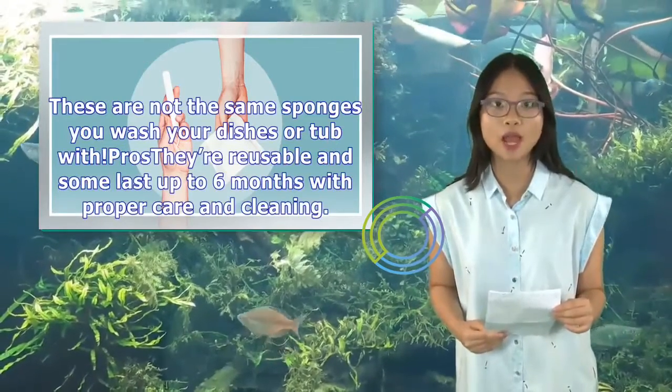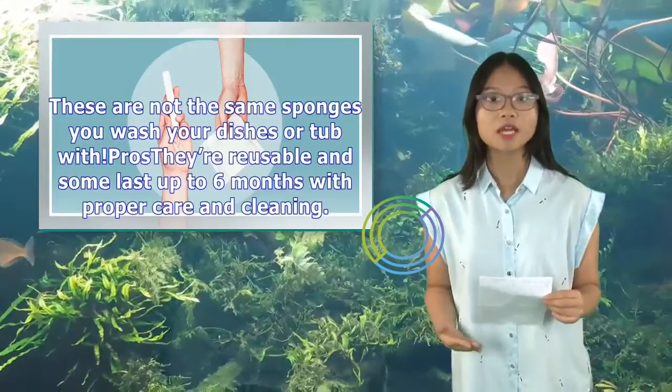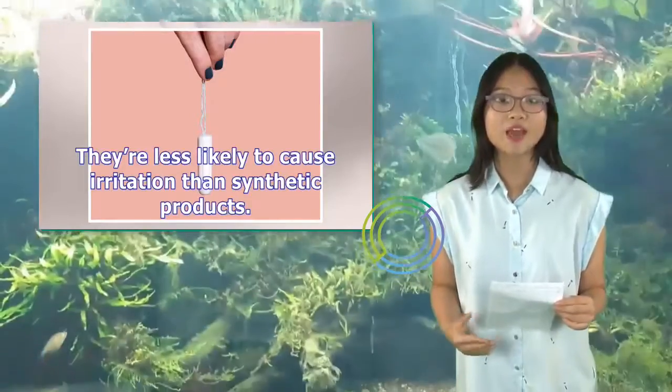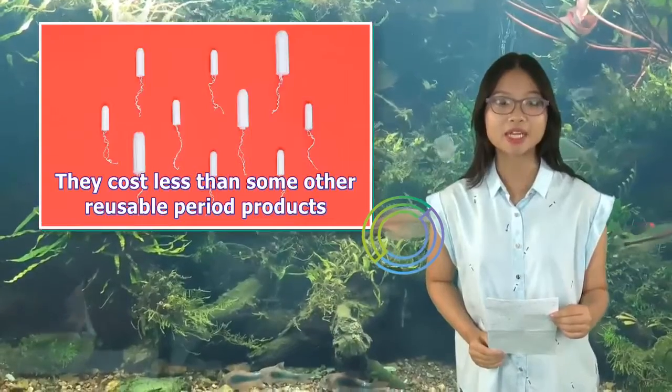Pros: they're reusable and some last up to 6 months with proper care and cleaning. They're less likely to cause irritation than synthetic products. They cost less than some other reusable period products.